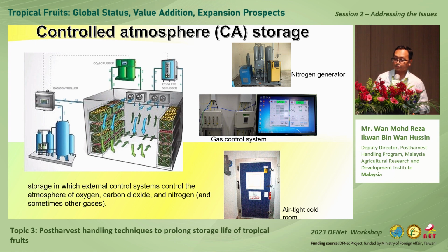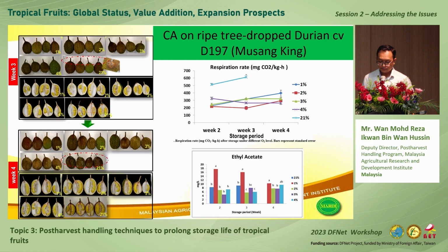So next is controlled atmosphere storage, or CA. Unlike MAP, where we could simply pack fruits in a still packaging, in CA we can fix constant low O2 and high CO2 in an airtight cool room by using a nitrogen generator and also a gas control system. And for CA, we have developed applications on tropical fruits like banana, mango, papaya, mangosteen, and so on, as well as durian.